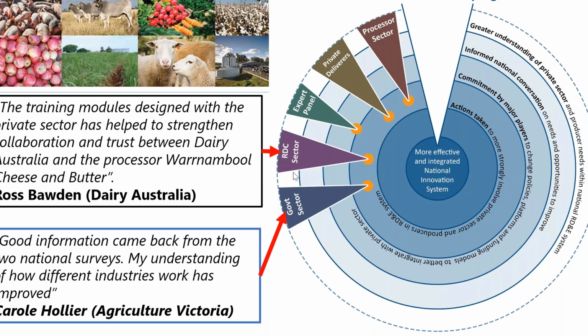Then we needed some commitment from different parties to say, okay, we're on board, we'll do what we can, both in our part and also more broadly. Then we need to see some actions being taken, and the more systematic and collaborative those actions are, the closer we are going to get to a more effective and integrated national innovation system. The little wedges on the side represent case studies of some of the sectors involved in this trial, showing how they're involved at those different levels and moving towards at least some independent actions, which hopefully collaboratively into the future might further progress this improved system.